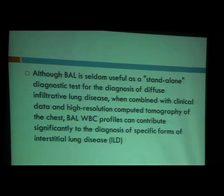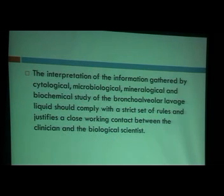البرونكيال لافاج لوحده في الانترستيشال لانج ديزيز is not the key by all means. We have to be very careful. We have to combine the clinical data, the high resolution CT scan and the cellular profile of the bronchoalveolar lavage. The interpretation of the information gathered by cytology, microbiology, mineralogical, whatever, should be the cooperation between the bronchoscopist and the الناس اللي في المعمل, the technician, the scientist, ولا مش بقى ليه قيمة خالص. ولازم يبقى في ديالوج, في conversation ما بيننا وبينهم احنا بندور على ايه وهم متوقعين له ايه.